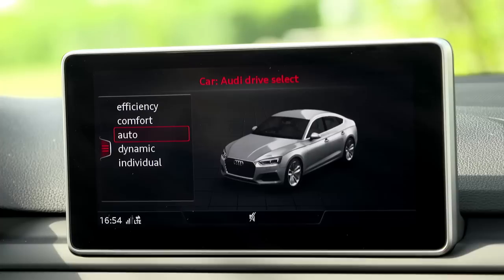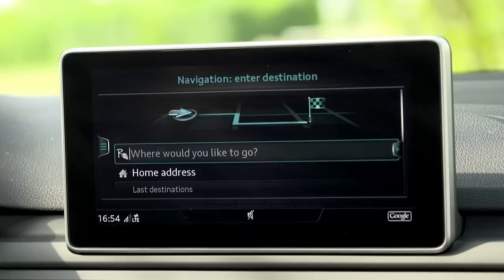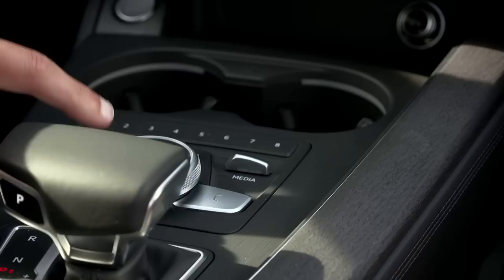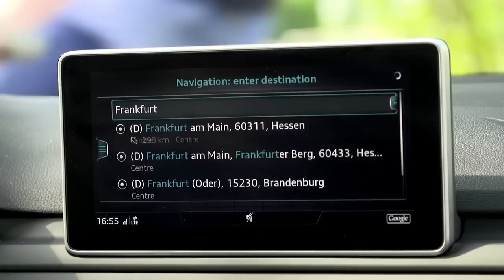And then again, one of my favorite features is, well, either use the voice control for putting in an address, but also on this driving, turning, pressing button, you can also type in an address right there, like this. Just draw it with your hand on this special pad when you go to Frankfurt, for example, and there we all are. This is sometimes even faster than using the voice command.